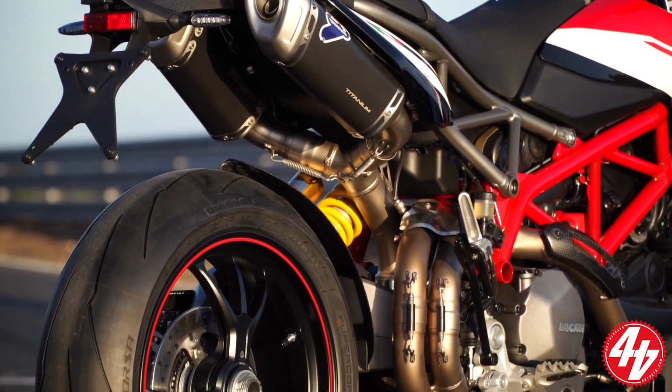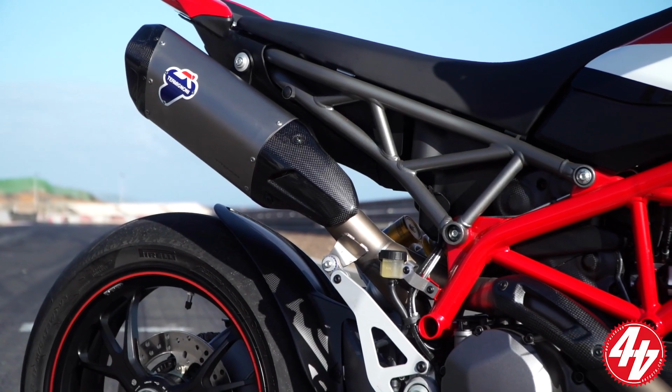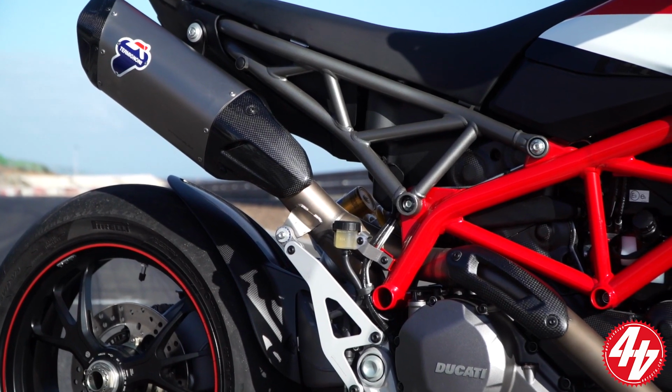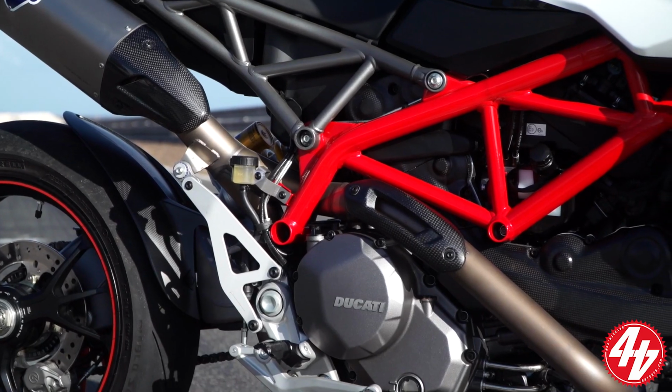Chassis-wise, geometry is exactly the same. It's lost 4 kilos, which is always good. It's rare for a modern bike, isn't it? Yeah, and they've gone to town really. The frame tubing, instead of 3mm, it's 2.5mm. So that's lost 1 kilo. The engine itself has lost around 1 kilo.